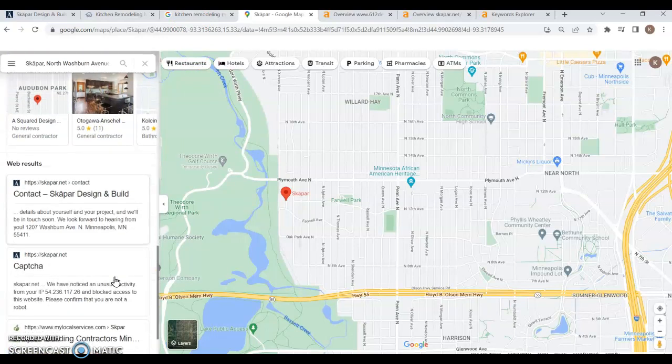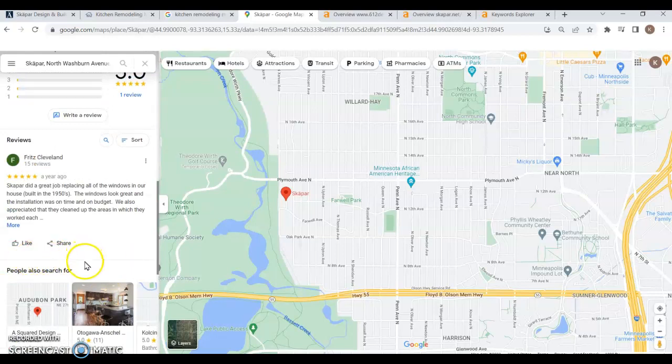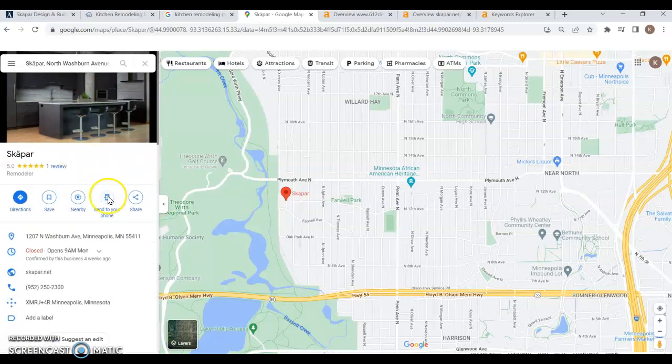And as I scroll down, I'm not seeing a description of your business, so that's definitely something that I'd like for you to add to your Google business profile here. And when you're adding that, make sure it's unique and keyword rich, just like the content on your website.